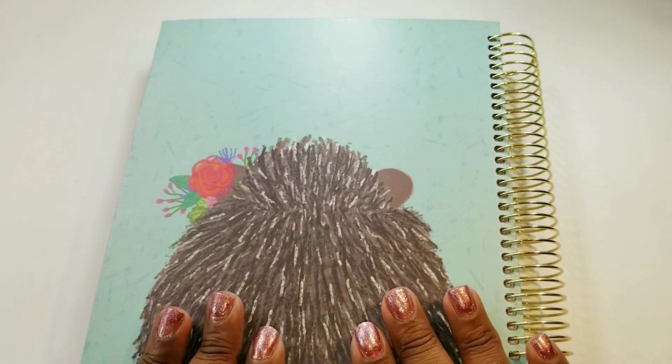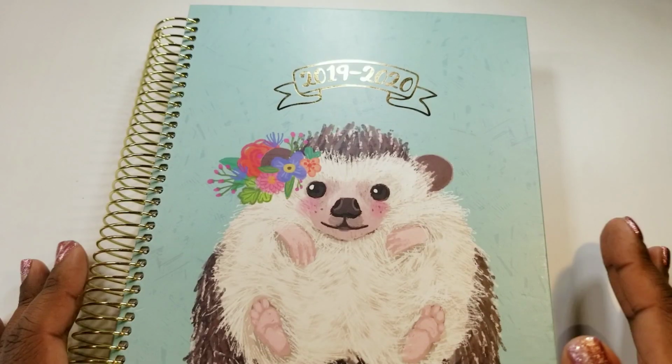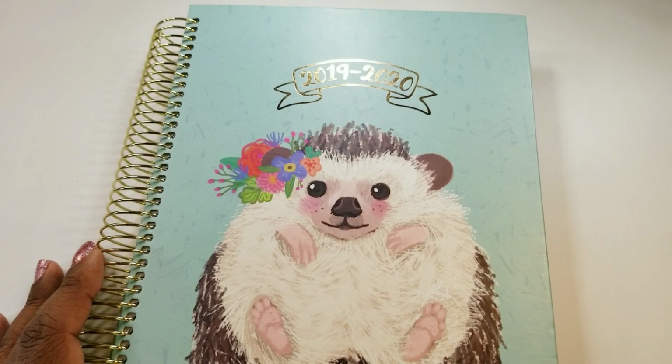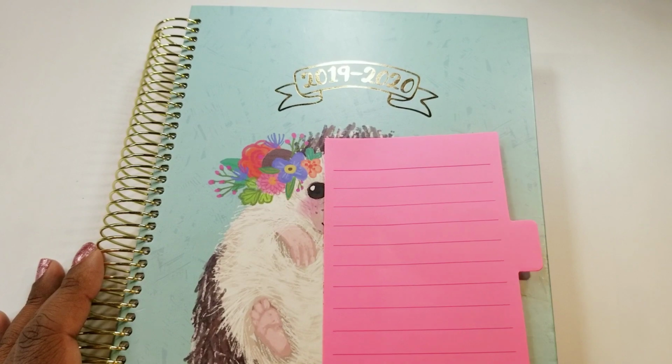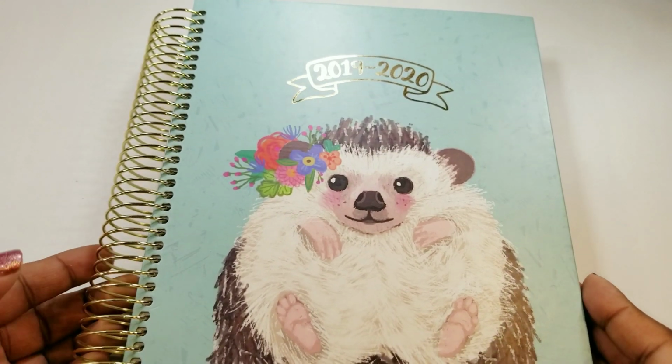And yeah, I believe we named her Miss Daisy. Yeah, that one is getting the pink slip. I can't stand it. I love this cover. Such a cute cover. Okay.